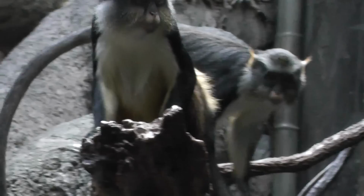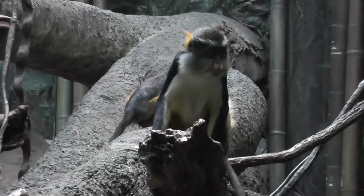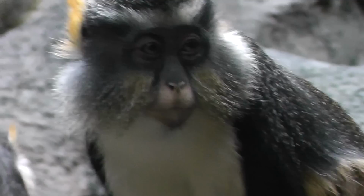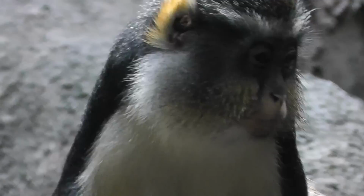Very nice. So, they're having a nice day here at the Bronx Zoo. Jumping around. What's the monkey say? All right, nice close-up of the wolf's monkey. Huh? All right.